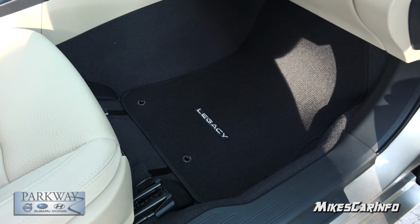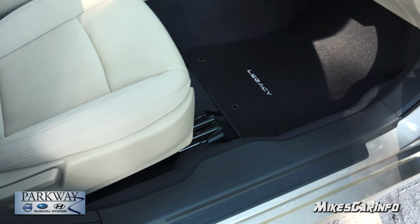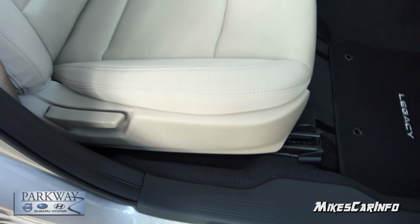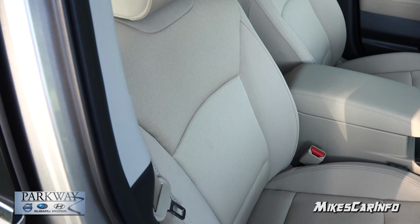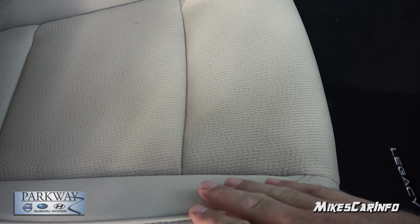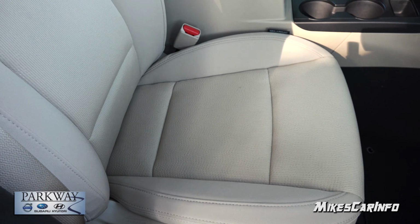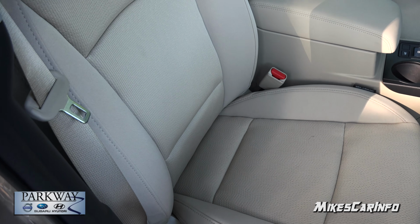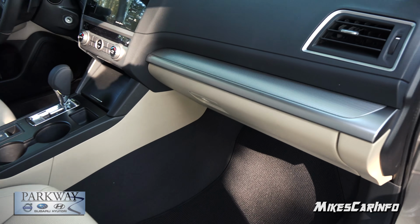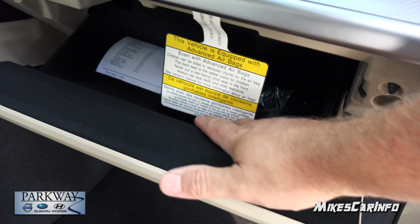Plenty of leg room. You have the hook-in floor mats so they stay in place. A massive amount of leg room there. There's your Subaru threshold. It has a little Subaru badging there. Cloth beige seats with manual adjustments here, and they are very comfortable. It does have a little texture and pattern there in the center, kind of keeps you in place. Has a very slight bolstering there, but very comfortable. You also have a lockable glove compartment with a felt lining.